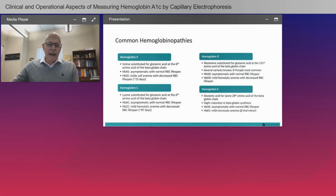So these hemoglobinopathies, or these hemoglobin variants, arise from mutated forms of the genes that encode either the alpha globin or the beta globin chains of hemoglobin. And that results in some amino acid changes that create these abnormal hemoglobin variants. And while there are literally hundreds of hemoglobin variants that have been identified, the 4 most common ones that are mutations in the beta globin chain are shown here.